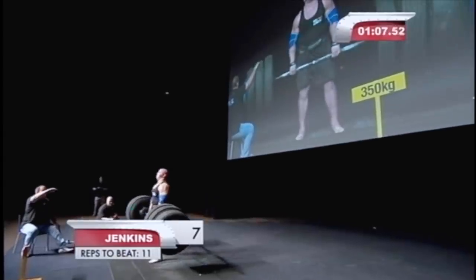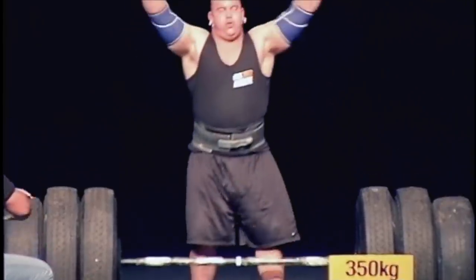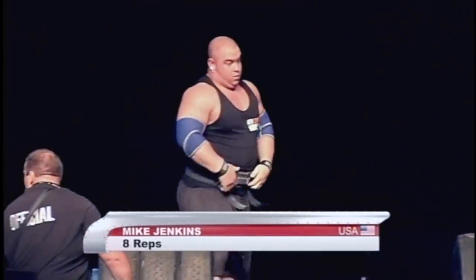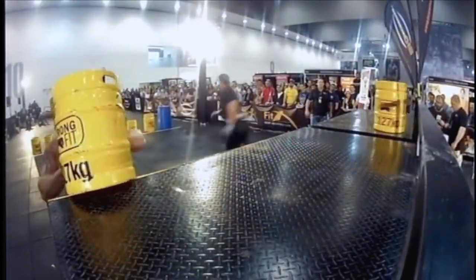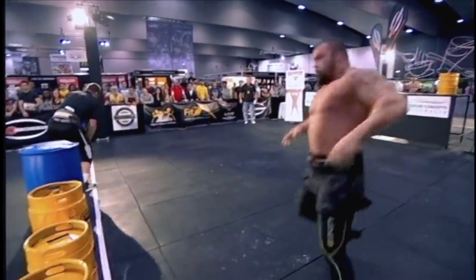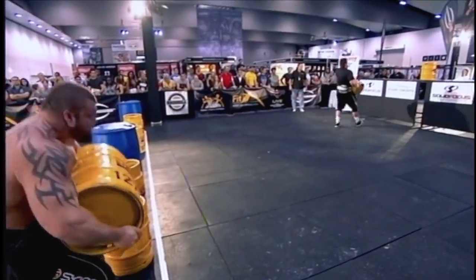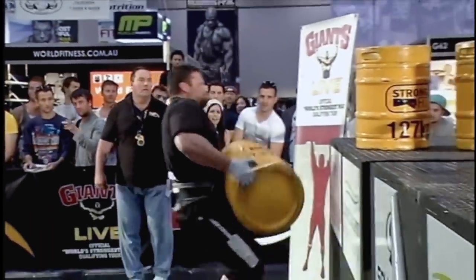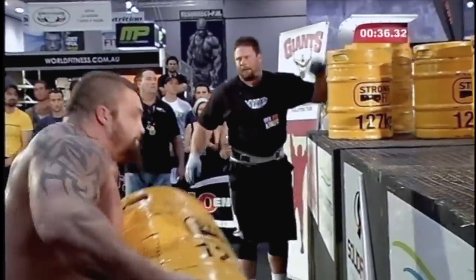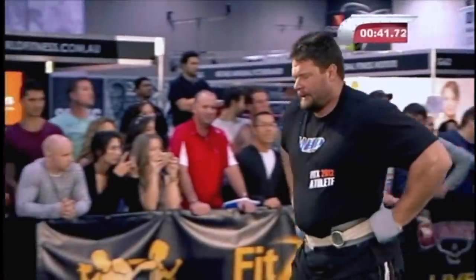That balance problem continues for Jenkins. And time is running out. He's had enough. Mike Jenkins satisfied with 8 repetitions. Well, Burke just getting away marginally the quicker of the two. And Eddie Hall there struggling with that first one. That could be a problem we've seen. He's not a great mover in previous contests. Here goes Burke with the last yellow one, almost slips. That could have been his chance of competing in World's Strongest Man. Gone, but he carries on. And Eddie Hall is really struggling now.